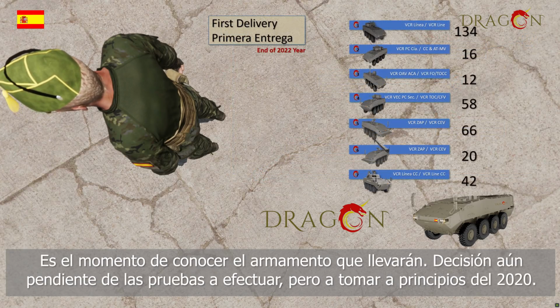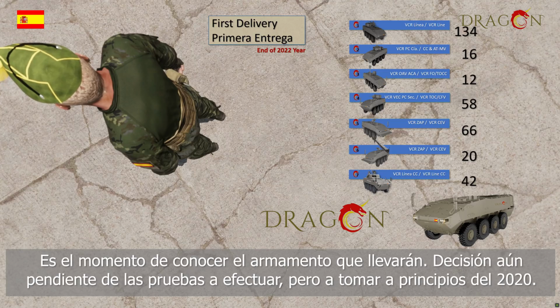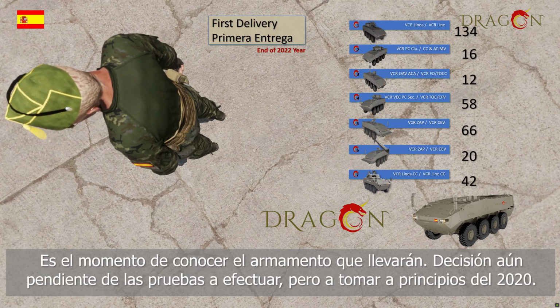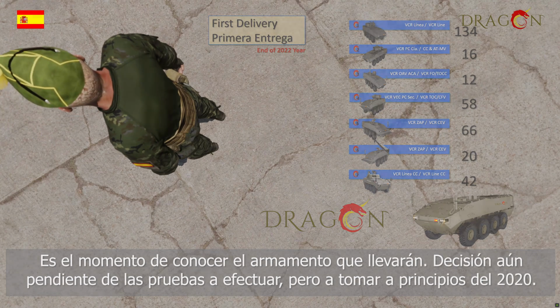It is time to talk about the type of weaponry they will carry. This decision is still pending previous technical tests and the final decision to be taken, which should be at the beginning of next year, 2020.